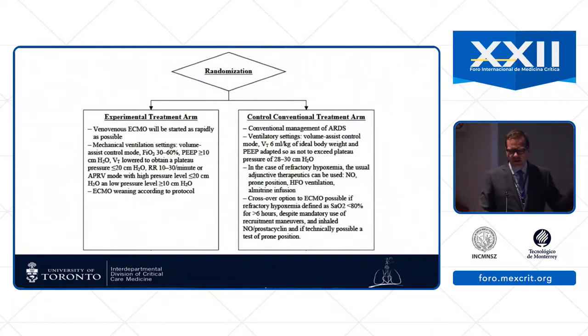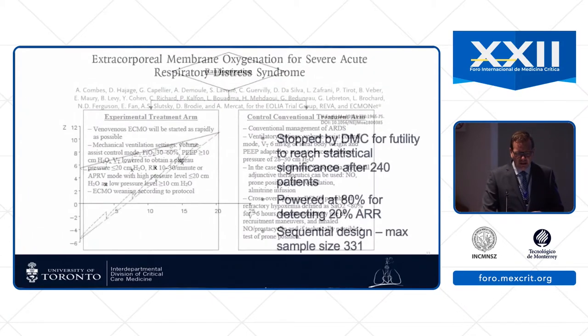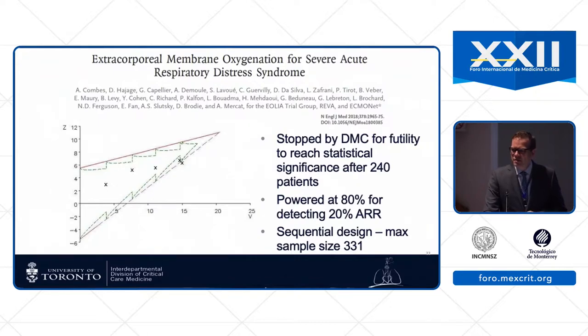Patients were randomized to either VV ECMO or to usual care, as I've already outlined. And the study was stopped early by the data monitoring committee after a predefined analysis suggested that it was going to be futile to continue. But the important thing here when you hear futile is not to say that the treatment is futile, but the chances of finding a statistically significant difference were very low.